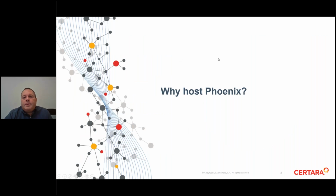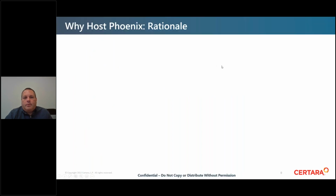So that's a summary of the Phoenix platform. And now I'll address the question, why would we offer to host Phoenix? The rationale for this is it's very important to understand that Phoenix is designed and architected as a desktop analysis software platform. So the classic use case for Phoenix is it's installed on a scientist's laptop and they use it to perform analysis locally there.